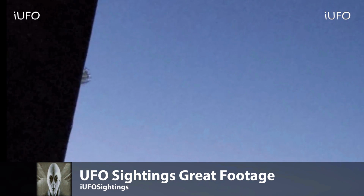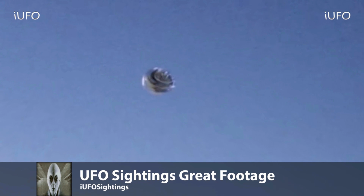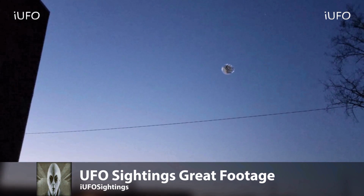Here's an extreme close-up. There's quite a bit of grain on this. I think the camera settings were off, but look at that. You can tell that this looks like it possibly just might be a huge man-made drone, or maybe that's what it is. I don't know, guys. You let us know down in the comments below. What does it look like? Is it a UFO, a man-made drone? Is it a satellite? What do you think it is? Definitely be interested to see what you guys think it is. But there is the footage, guys.